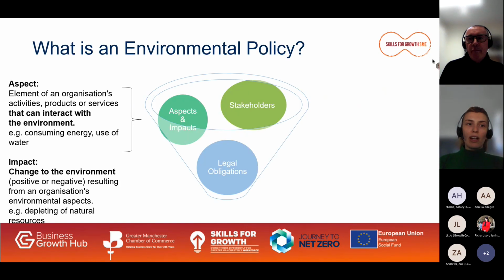So what is an environmental policy? Writing an environmental policy is your way of making a statement of intent for your business that formally communicates your intentions with regards to environmental issues and performance. It showcases that you have an understanding of your business's significant environmental impacts and areas where you have the highest carbon footprint, but also where you have started to take actions to mitigate.